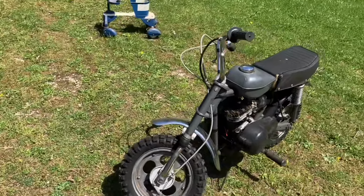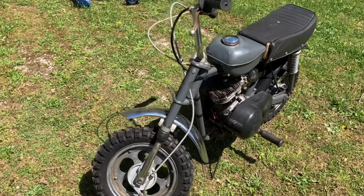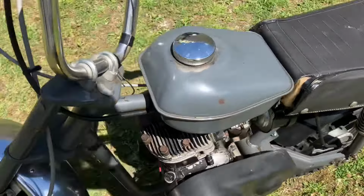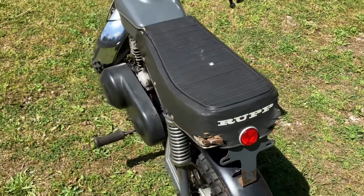But I found another nice little Rupp mini bike. Now I was riding this up here, until I ran out of fuel. Somebody's repainted this one. These little Rupp mini bikes, they kind of have a following.